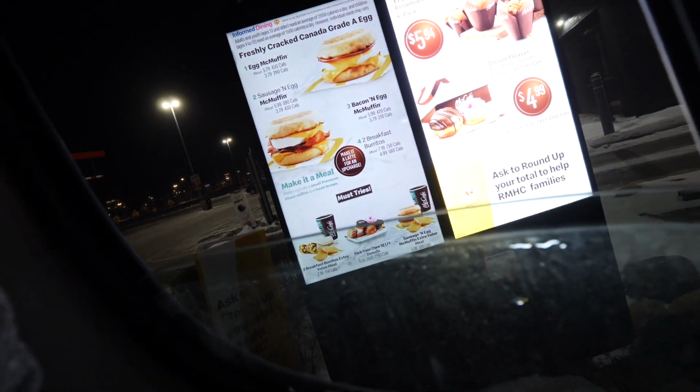Man, you cannot trust those signs. That is not 9 feet. What can I get for you? 2 medium coffee with cream.